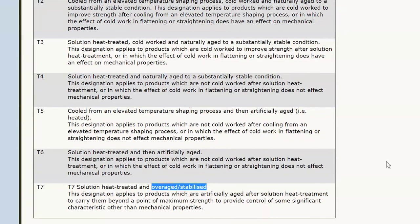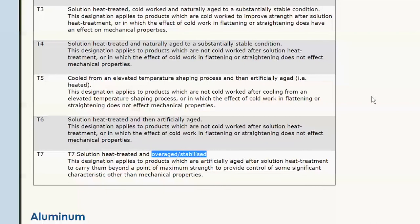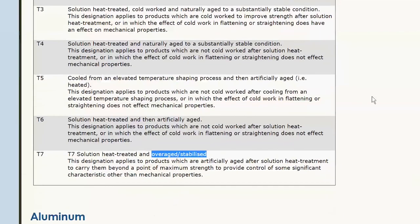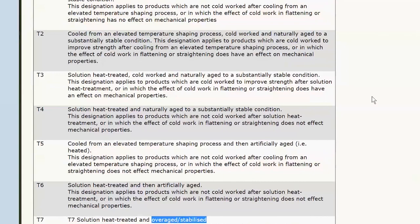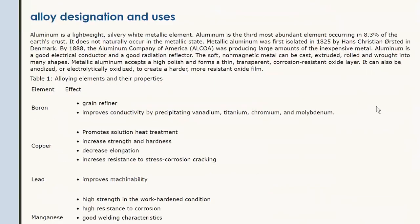They're the sorts of problems they had when all this started decades ago, back in the last century, trying to get the thing to harden correctly and not go over hard, which can happen as well. All right, so there's your designations. T's for temperature and H for strain hardness.